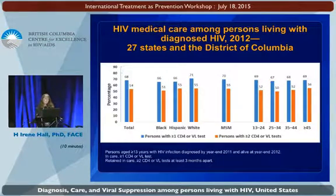We have a full reporting of all CD4 and viral load test results for 28 jurisdictions for 2012. That's about 61% of the population living with HIV, with diagnosed HIV. And we look at care as having had at least one CD4 or viral load test result in a given observation year, and retention in care as having 2 or more test results at least 3 months apart. So for 2012, we find that about 68% of people with diagnosed HIV were in care, and 54% were retained in care or had 2 test results in that year. We see some differences by race ethnicity and by age.